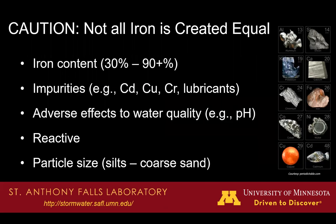I also need to mention, though, that not all iron is created equal. We found that many suppliers were trying to suggest, well, can we use this iron or can we use that iron in these iron enhanced systems? Some waste products have only 30% iron in them. And so they're going to be less effective than a more pure cast iron source material. And in the ones that have less iron, there's going to be more impurities. We could have metals that could be harmful or toxic. We could have lubricants if it's coming from a metalworking or fabrication shop. The materials could also have other adverse effects.